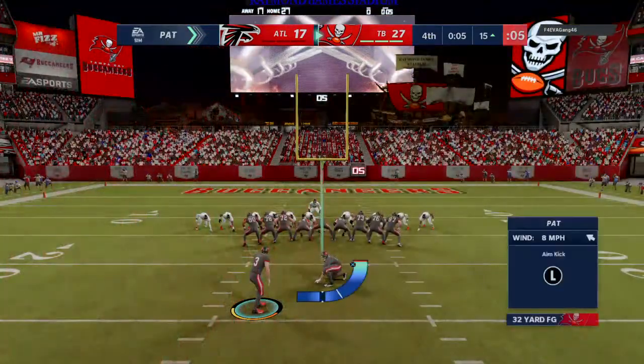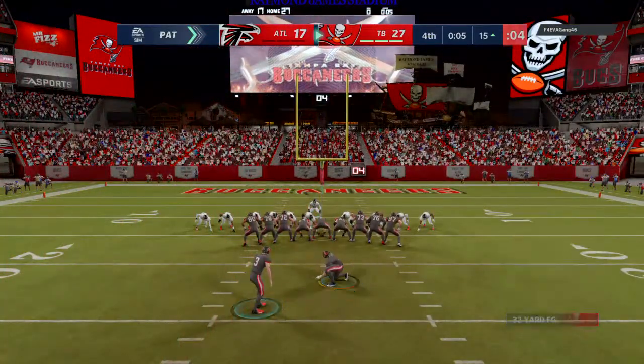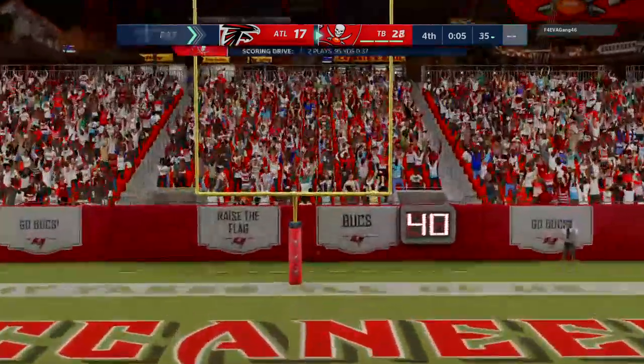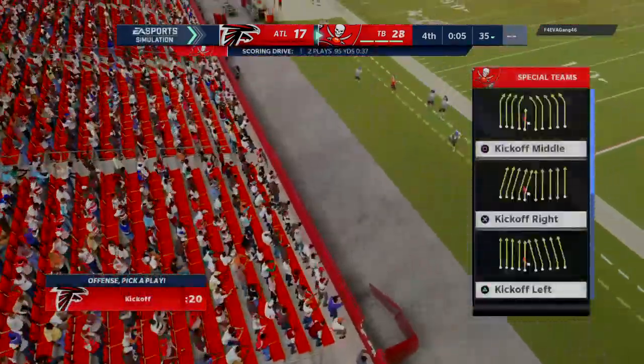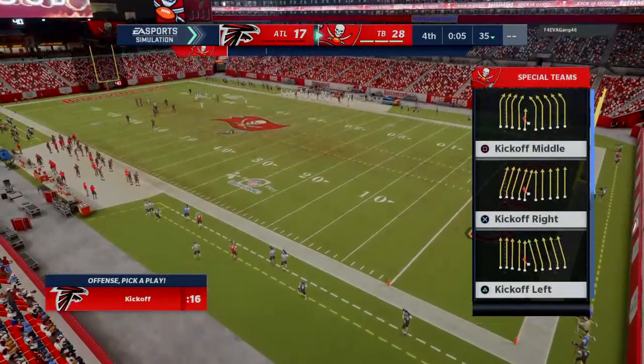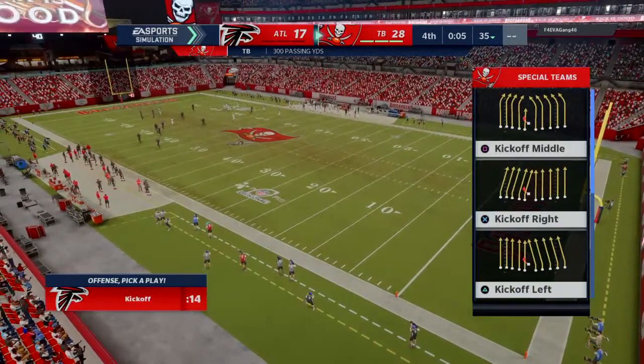Snap up for the extra point. And that one pushes the lead up to 11. Makes the score Buccaneers 28, Falcons 17.